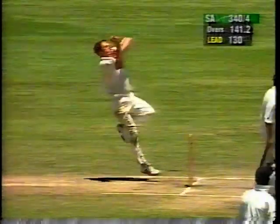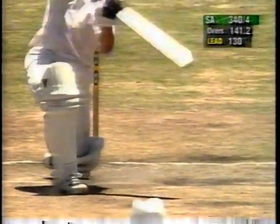But again, Mark Nicholas on the first day of the test was talking about Gary Kirsten's form and perhaps leaning back, not getting his weight into the shot. But just the occupation of the crease, it's cured all that. Look at that bent knee.